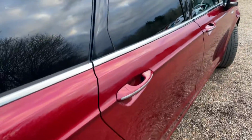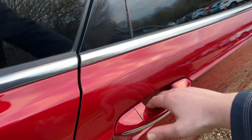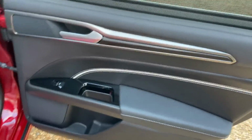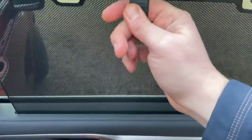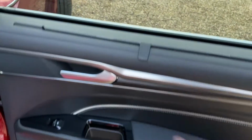So now we've done the exterior, let's have a look inside. So yes, the vehicle is locked, tap the handle, gain entry. Starting on the driver's door cards, look at these retractable sunblinds, I do say, aren't they just wonderful? So if you maybe have children in the back of the vehicle and they say, oh, I can't see, I've got the sun in my eyes. Well, don't you worry, child, we have you covered.